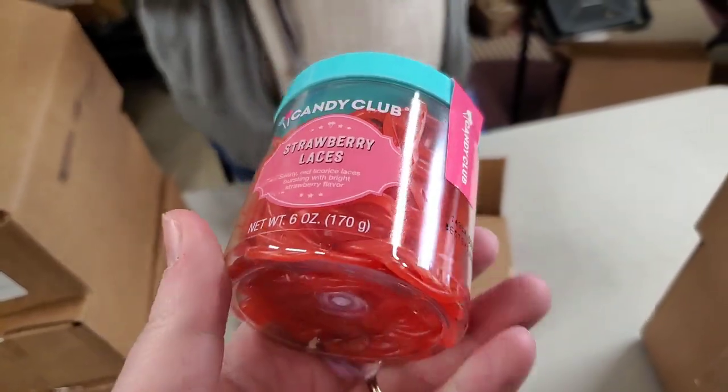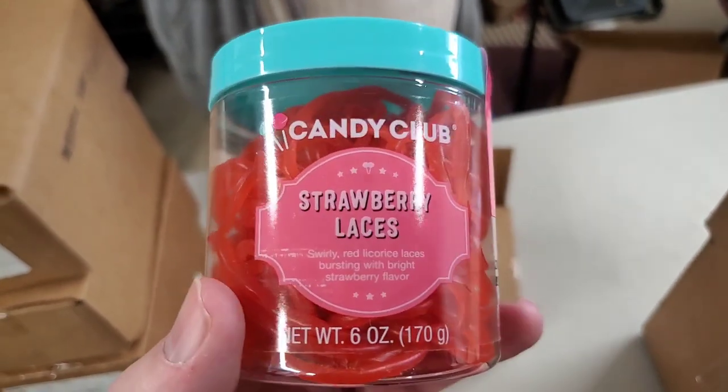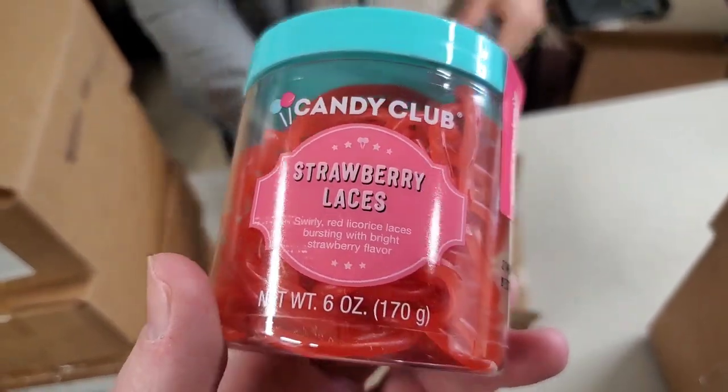Strawberry laces. Swirly red licorice laces bursting with bright strawberry flavor. Beautiful.